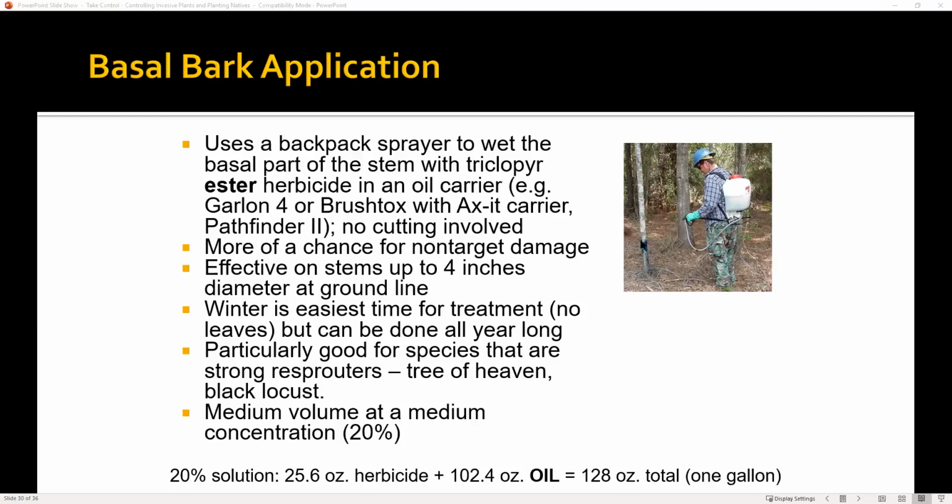The amount that you need to put down is essentially twice the diameter. To say this is a 4-inch diameter stem, that means that you have 8 inches of the bottom of the stem wetted with this oil-based herbicide. If it was 6 inches, it would be 12 inches that you would want to wet, and so on.